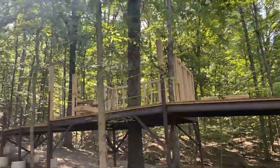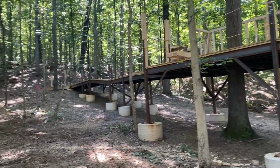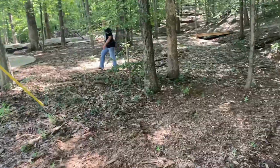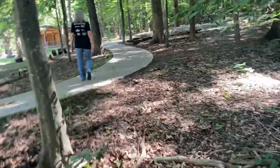Place to find elves and gnomes? Probably not, but it's still. Can't wait. You're determined to find out where this trail goes. Yeah, and me with sandals on. Bridge over there. It's got a concrete walk it's always had.